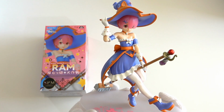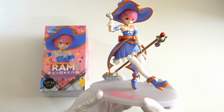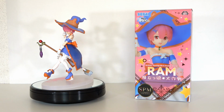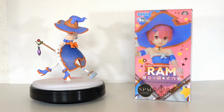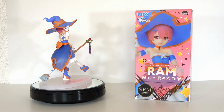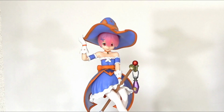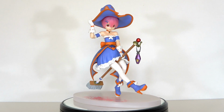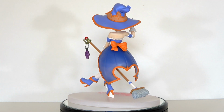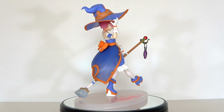Apologies for that. But anyway, don't just take my word for it. Let me give you all a few pretty shots of this figure. So let's take a look. Wow.